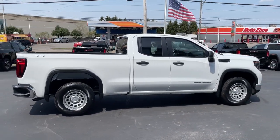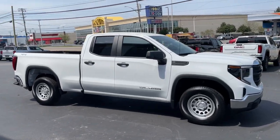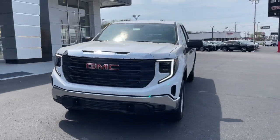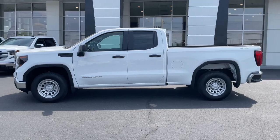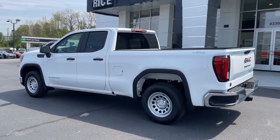These are just some of the great options this vehicle comes with: Apple CarPlay and/or Android Auto, keyless entry, backup camera, heated mirrors, lane keeping assist, bed liner, premium sound system, Bluetooth connection, steering wheel audio controls, electronic stability control. Feel confident about taking on every project in this rugged Sierra.